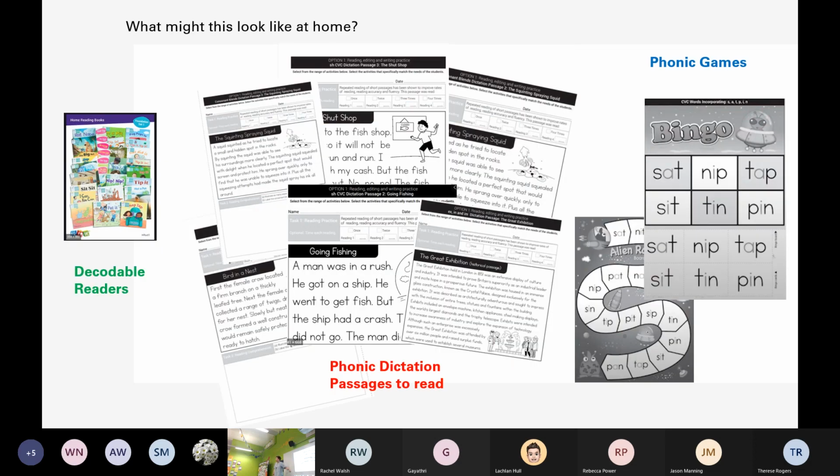So this is what it might look like at home for you. You might see the decodable readers come home. You might also see, particularly in the upper school but even in some of the lower classes as well, some of these, which are the phonic dictation passages. The bigger ones are up in the upper school, and they will go home according to the phonics stage that the children are up to.